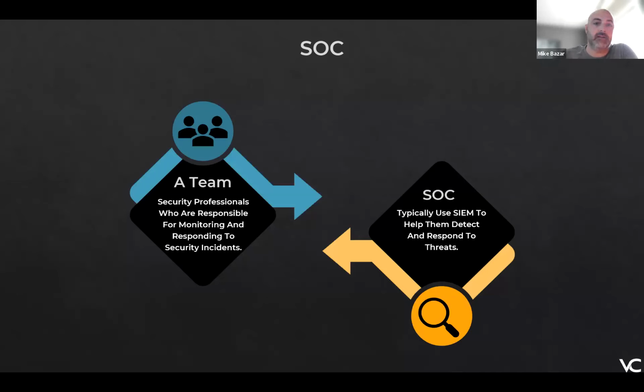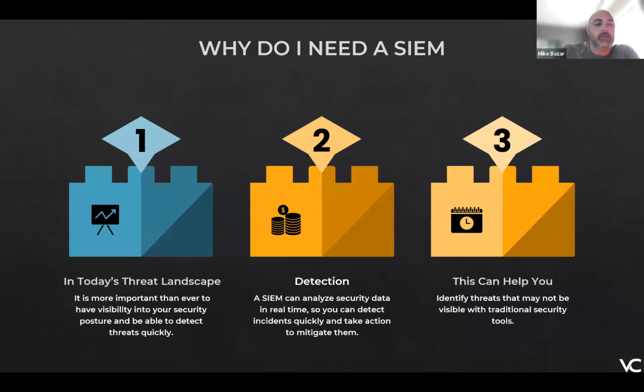And like I said, we've got some slides that get into how they're used here in a minute. But looking at this, why do you need a SIEM? That's why I say you'll see a lot of crisscrossing in here. In today's threat landscape, it's more important than ever to get more visibility. That's the thing we're constantly trying to push into. How do we get more and better visibility across the industry, across the network?